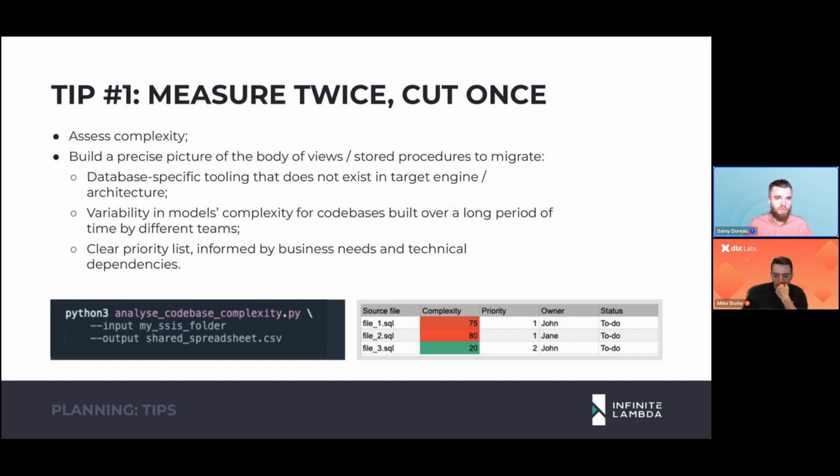So the idea here is to try to gather as much information from the content that you need to migrate, and focusing on trying to understand how complex these views are to migrate. Some of them are very simple. Some of them are more complex. And the complexity comes from, for example, some views having platform-specific bits of SQL dialect, or obviously a lot of logic, a lot of nested logic. So this is the sort of thing that you want to gather.